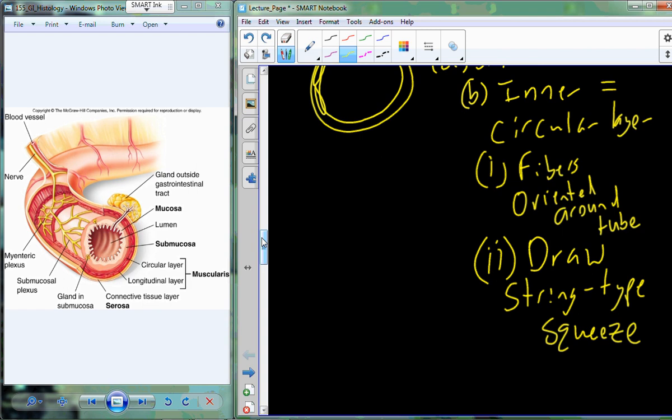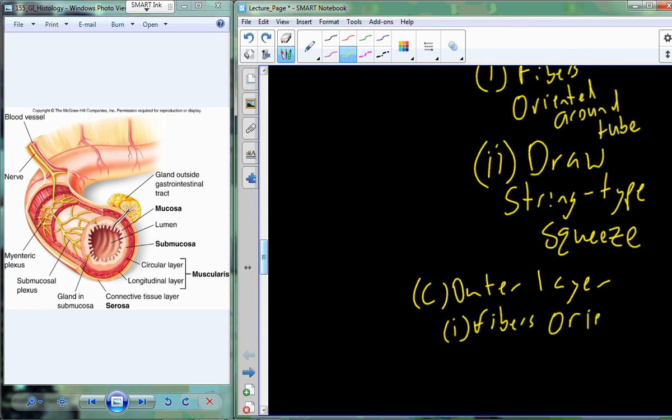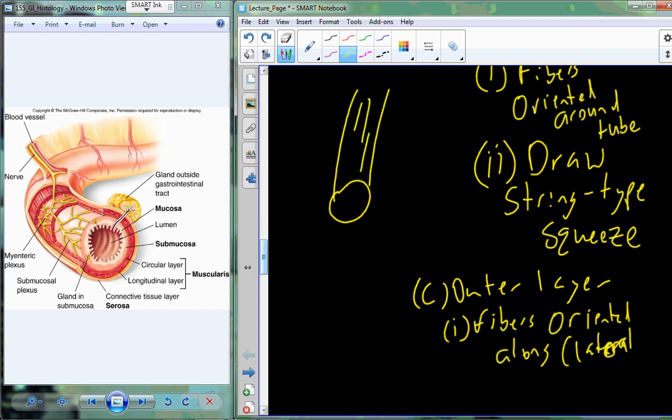Now, most of the digestive tract has the inner layer and then also an outer layer. And in that outer layer, the smooth muscle fibers are going to be longitudinal along the tube. We might call that lateral, I guess. And so if this is our tube oriented like this, the fibers run in this direction. The cells would run in this direction. Now, when these fibers squeeze, they squeeze along the tube.